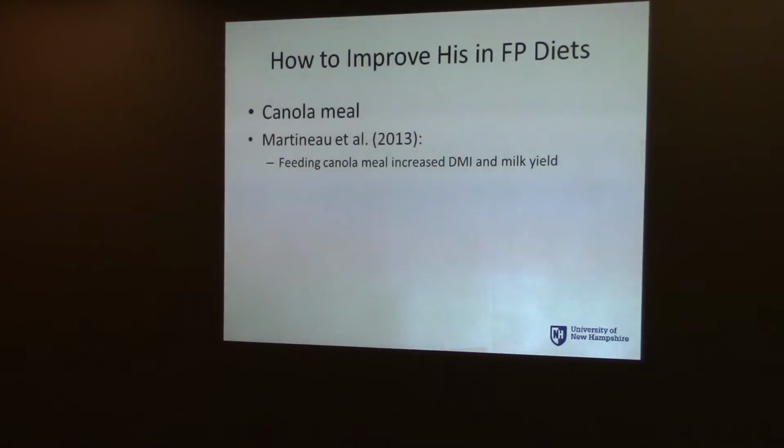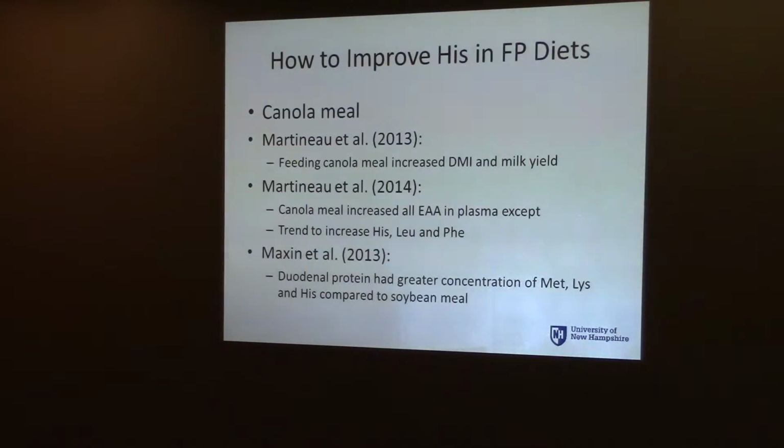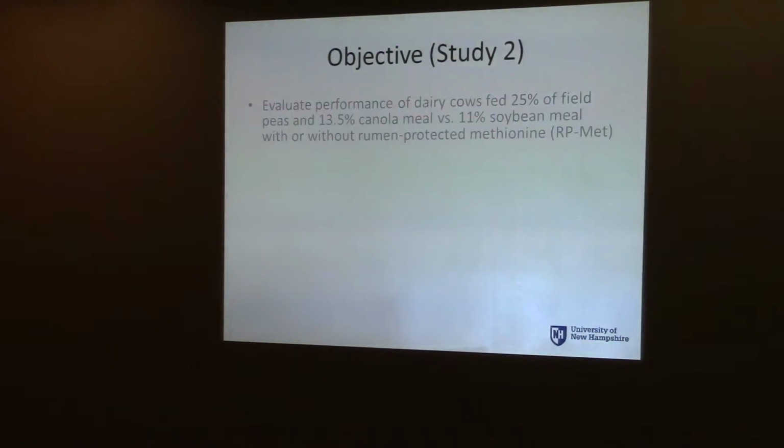Canola meal has been shown by several Canadian studies to increase dry matter intake and milk production when fed. Another meta-analysis showed that canola meal increased all of the essential amino acids, with a tendency to increase histidine. So that's why we got interested in canola meal and field pea diets. Another study showed that the duodenal flow of methionine, lysine and histidine was higher in canola compared to soybean meal. So canola could be an option to improve the histidine status of those animals.